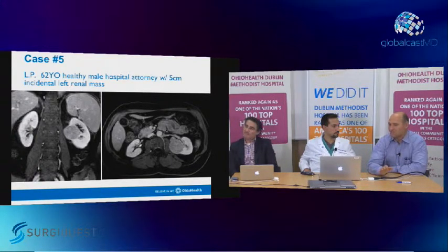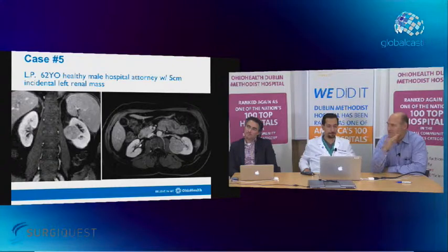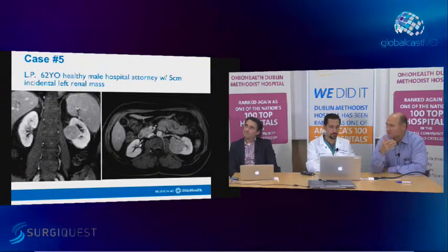But the thing that I think really sets hilar tumors apart from other tumors is that I can do a lot of this deep dissection between the tumor and the major vessels in that Gil-Vernet plane. I can do that well before any ischemia. I can get a lot of that deep dissection done. I can get the collecting system away from the tumor.